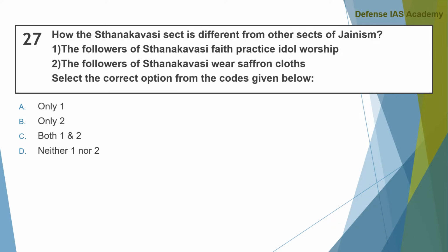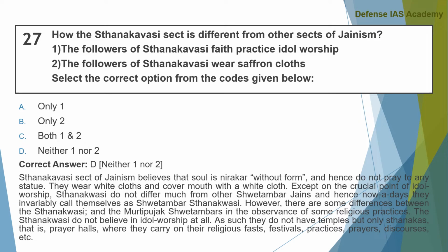Question 27. How is the Sthanakavasi sect different from the other sects of Jainism? One, the followers of Sthanakavasi faith practice idol worship. Two, the followers of Sthanakavasi wear saffron clothes. Select the correct option from the codes given below. Answer is option D, neither 1 nor 2.